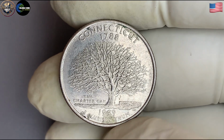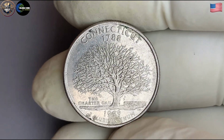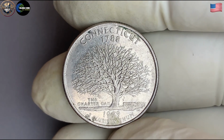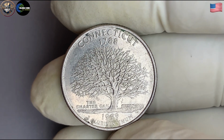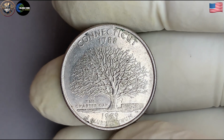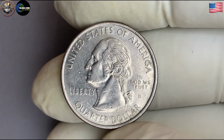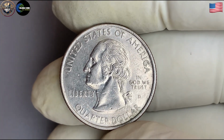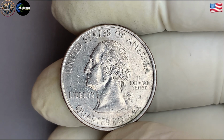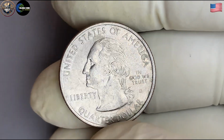In 1999, the U.S. Mint embarked on an exciting new project, the 50 State Quarters program. This initiative was designed to honor each of the 50 states in the Union by featuring a unique coin design that reflected that state's history, culture, and significance. The program was a massive hit, and for good reason. It introduced a new generation of collectors to the fascinating world of numismatics while also allowing people to connect with the states in a deeper way.